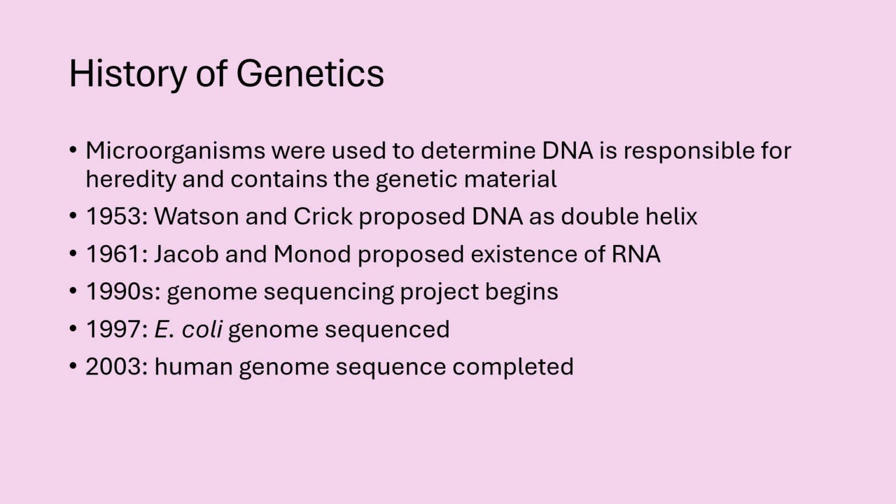In 1961, Jacob and Monod proposed the existence of RNA, the second type of nucleic acid. In the 1990s, the genome sequencing projects were beginning. In 1997, the E. coli genome was finally completely sequenced. Bacterial genomes are smaller than, say, human genomes, so we start with the easiest first. Finally, in 2003, the human genome sequence was completed. So some of this is relatively recent, relatively new.